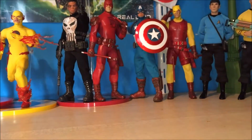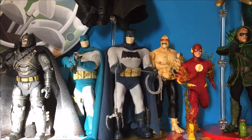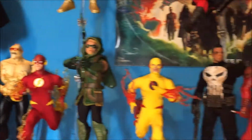I mean, the worst was probably Captain America or the Green Arrow, and the best is this Batman, or these three, the first ones they did, and the articulation on the ankles was just fantastic. I mean, look at that ankle just there. That's what you need. But oh well.